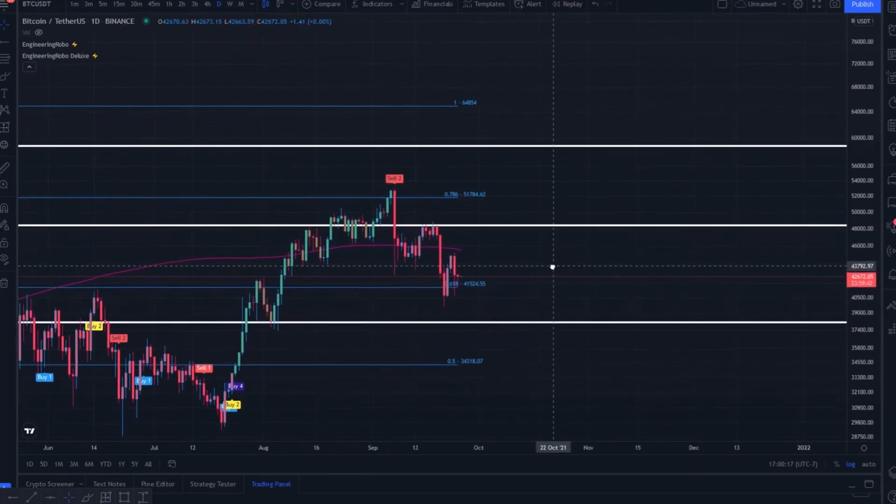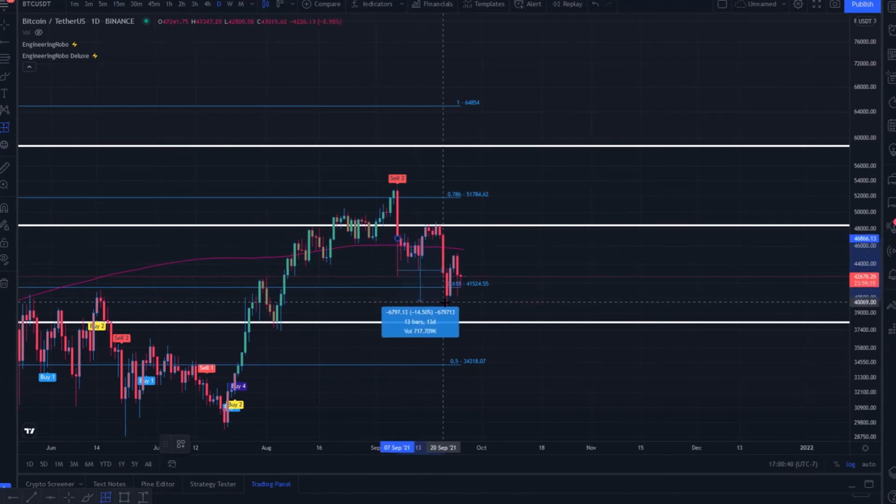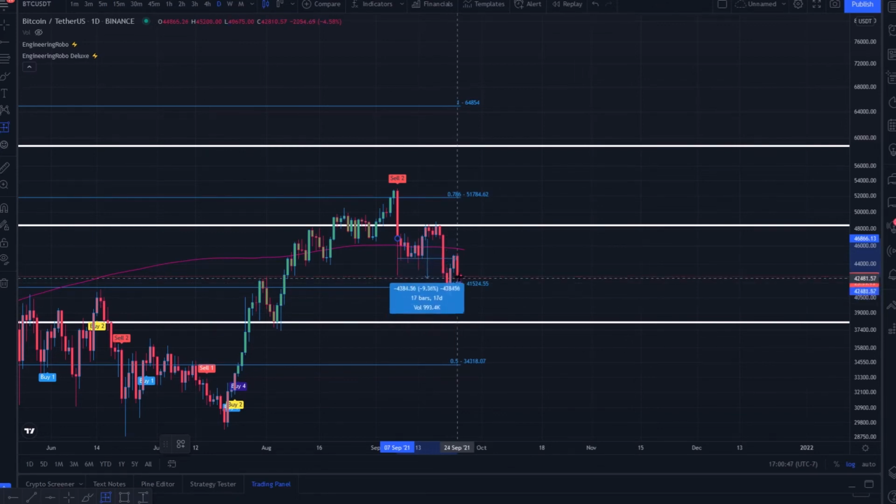Right now, we're looking at some key factors contributing to sell pressure and bearish price action in the immediate short term. We have all 3 of our chosen robo advisors currently bearish on price action, coming into play on the 7th of September here, suggesting that bearish price action would follow. We've seen up to 15% in downside since EngineeringRobo became bearish about 2 weeks ago, and we're currently still 9% down since EngineeringRobo's sell suggestions.